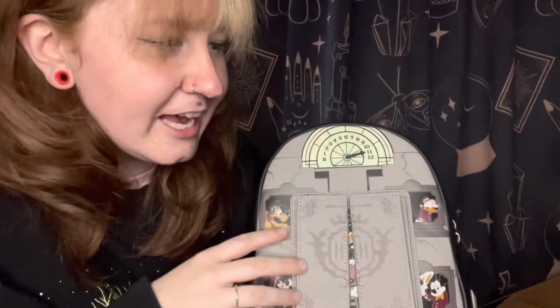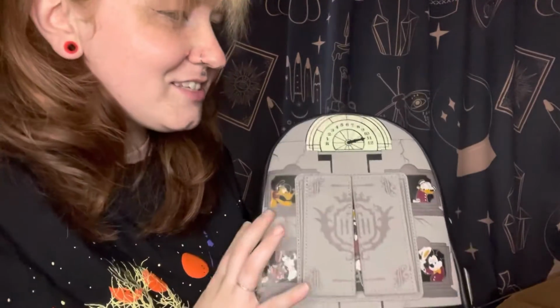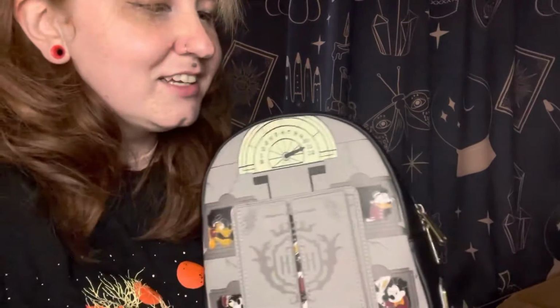Let's reveal the inside, which I don't know about you guys, but the inside of the Loungeflies is always, for some reason, a big deal to me. Sometimes it can be a deal breaker. If it's boring on the inside, I might be able to pass on the backpack. But I like the detail of having a little extra something on the inside.